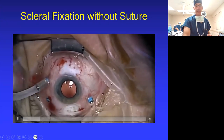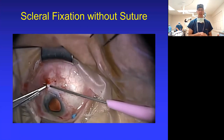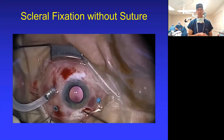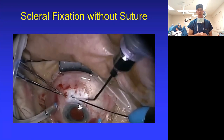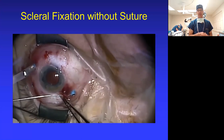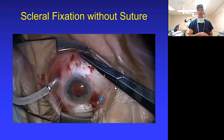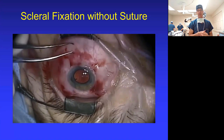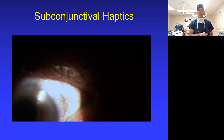So here's a little video showing them making those sclerotomy locations, tunneling a sclerotomy location, picking up a lens that's already in the eye, and externalizing the haptics. You can see, using forceps for manipulation, you can drive those haptics through the scleral wounds. You can cauterize the tips a little bit to make them more bulbous so they don't go backwards, and suture things up. You can see that lens implant is nicely secure. That was the one already in the eye. And you end up with a subconjunctival blue Prolene haptic there.